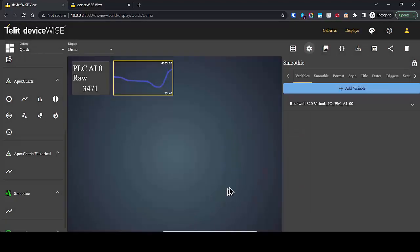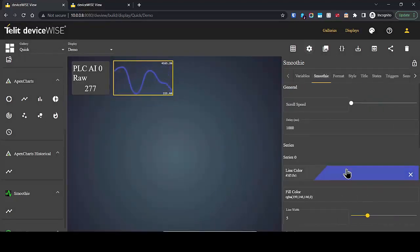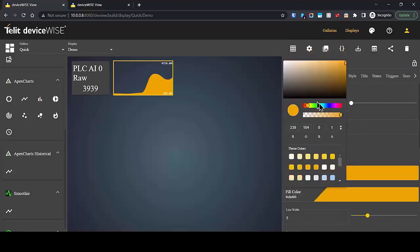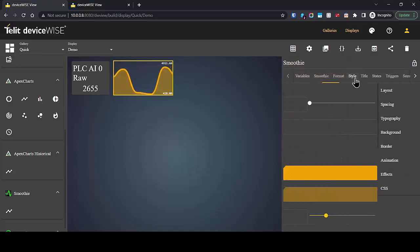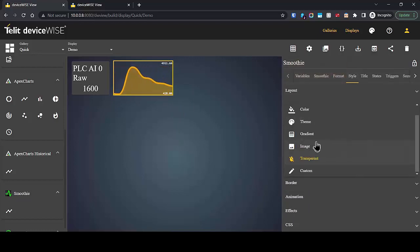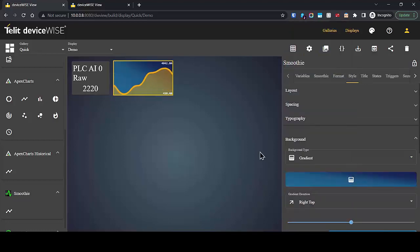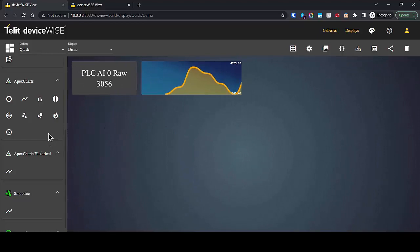Now I can also change, if I don't like that dark on dark look, I can go ahead and jump over here, change that line color to something else, or even pick a color to fill in the bottom to do a transparent system. So you can do that on anything. You can even do a custom background of the widget itself if I wanted to. So not just the display, but the widget also. So if I want to go over here and give, say, a dark blue background to that widget, it's as easy as that.